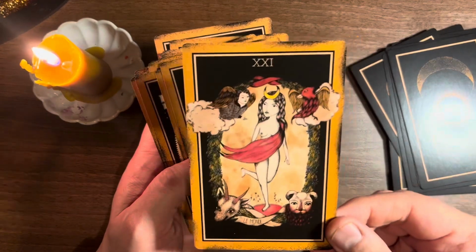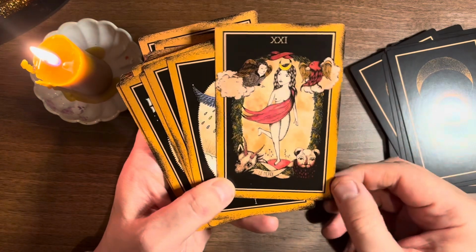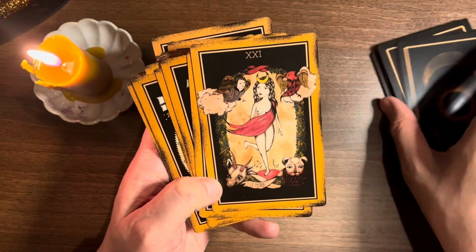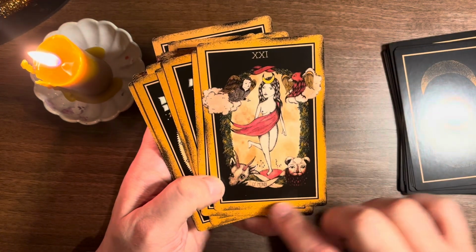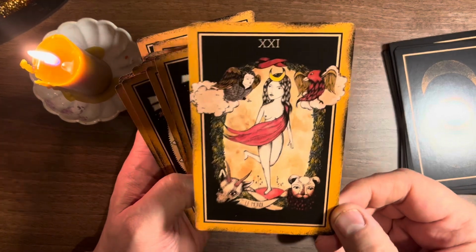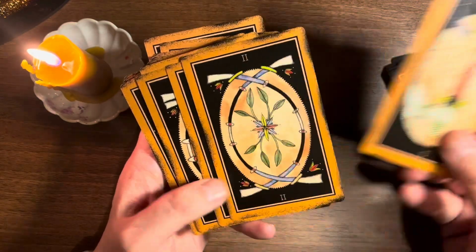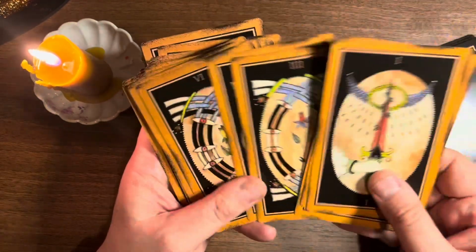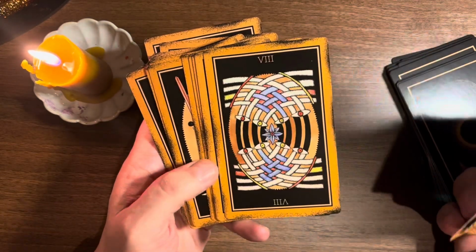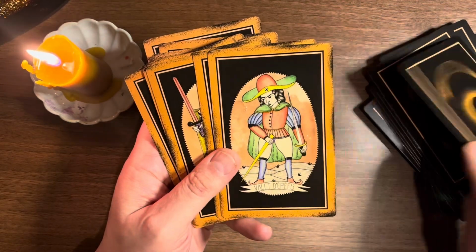Now look at this, I love this. This is the World, Le Monde, how it just explodes. It's not confined to that inner egg shape, or the confines of the border, and it's a beautiful card. So that's the majors. The pips are stunning, really nice, traditional Marseille style in terms of the arrangement, not necessarily the colours, of course, but in terms of the arrangement.